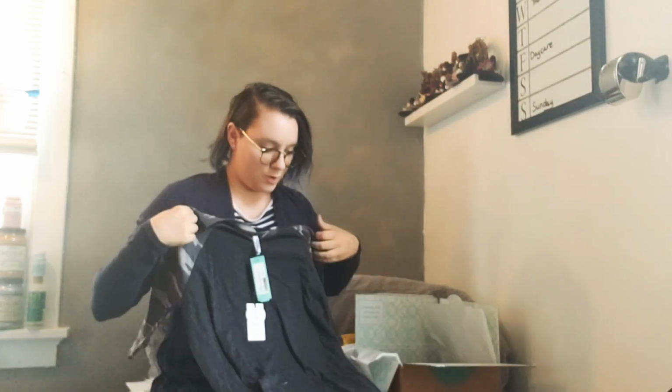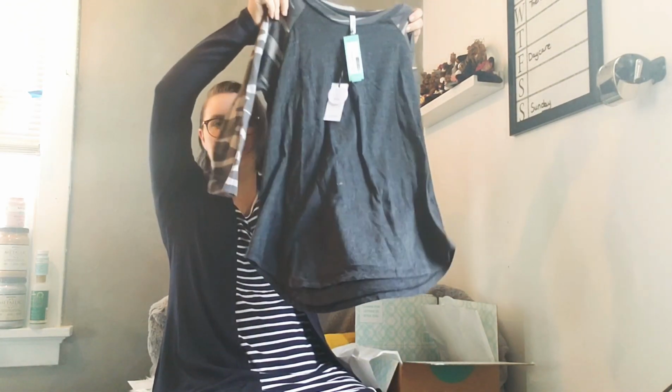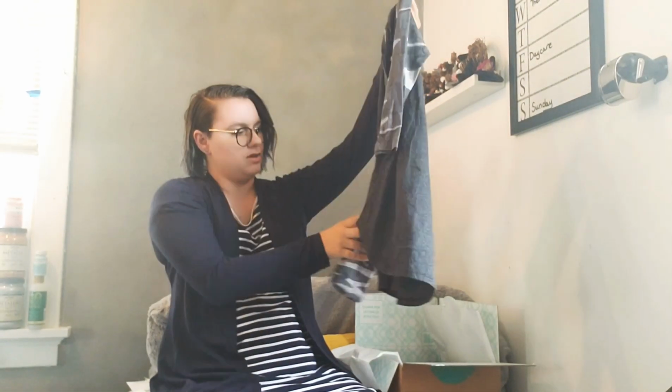And a more casual kind of t-shirt style, which looks very comfy. It does. It looks very straight side. It doesn't actually look like it's got any actual cutout or shirring to it. However, it's got a camo print, which I cannot stand.